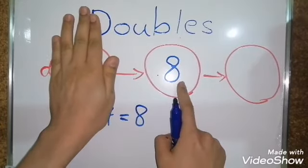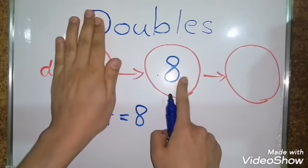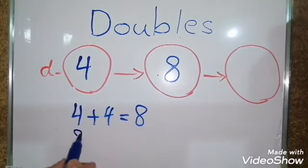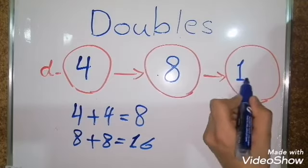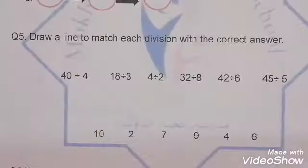What do we have here? 8, right? So now find the double of 8. What is the double of 8? We're going to add 8 to itself. Let's start. 8 plus 8 equals 16. Well done. So the answer here, 16. That's it. Now let's go to question number 5.